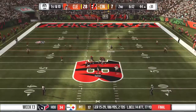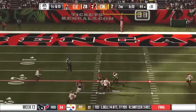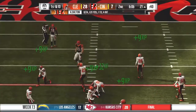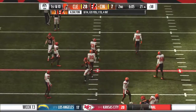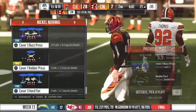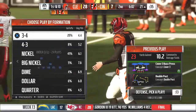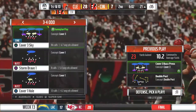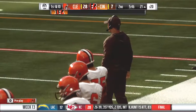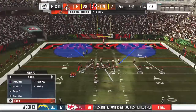A first down throw coming for Dalton. Over the middle, complete to Tate. And he'll get this one down near the 20-yard line, just shy of the 20. 23 yards on the play. Back-to-back good plays have them on the move on first down.